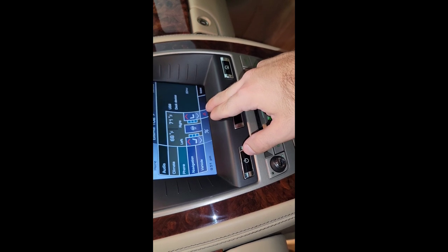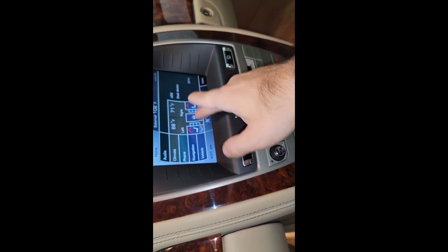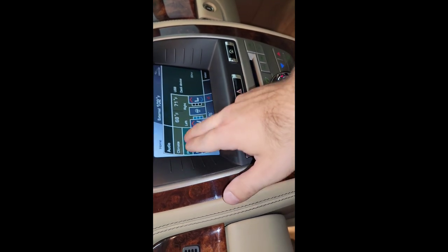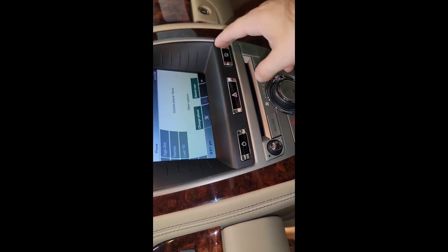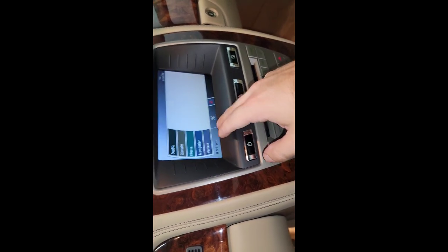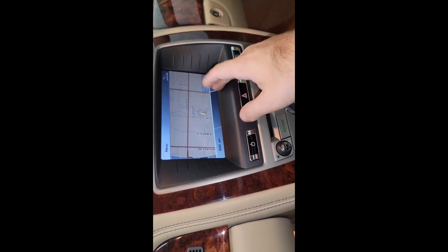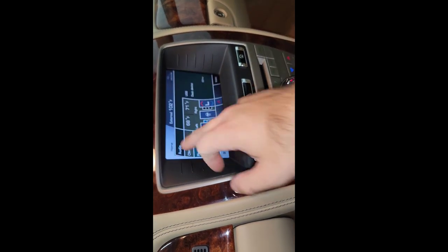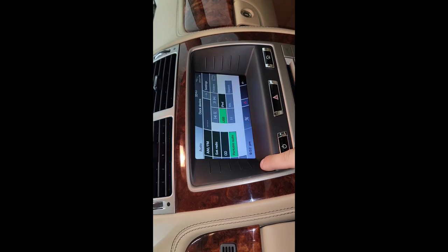Got the ventilated seats. Heated seats, which I'm definitely not going to put on. It's very hot out in Arizona right now. And we got a heated steering wheel. Got your Bluetooth. Navigation. Audio. Does have satellite radio.